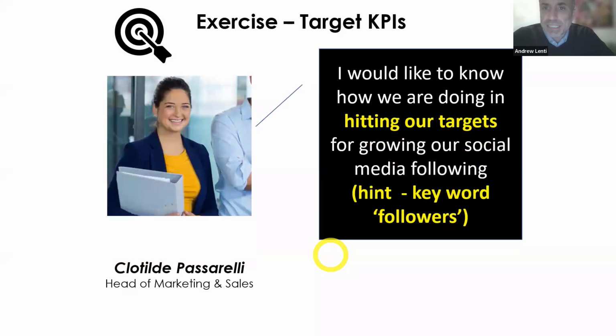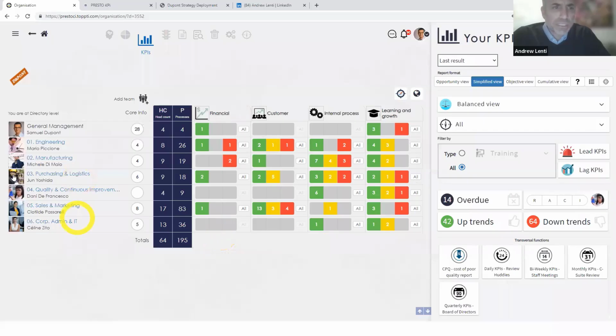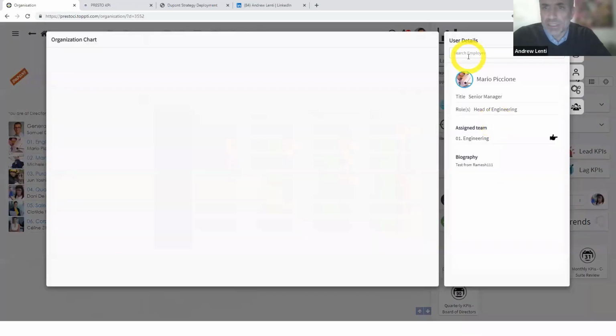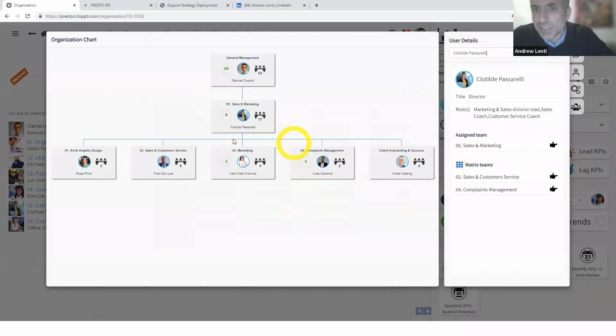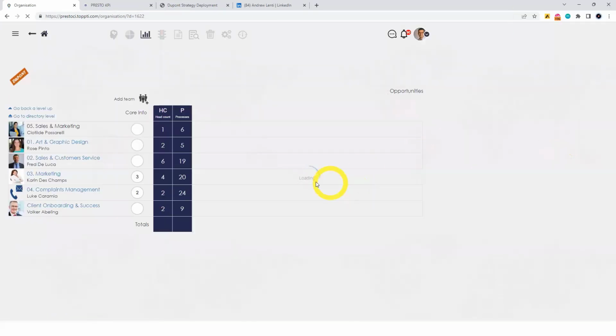Here you have the head of sales. I would like to know how we are doing in hitting our targets for growing our social media following. So that's Clotilde. Let's imagine we didn't know where she works. You can come here, just type in her name. There she is, head of sales. She's responsible for 8 teams, 17 people. Let's go take a look at her team.